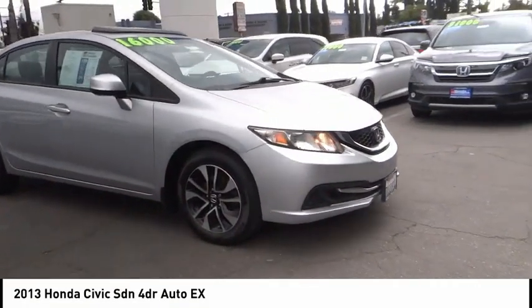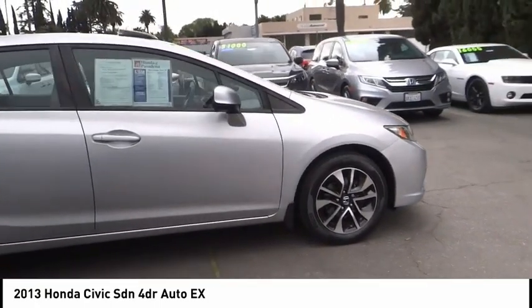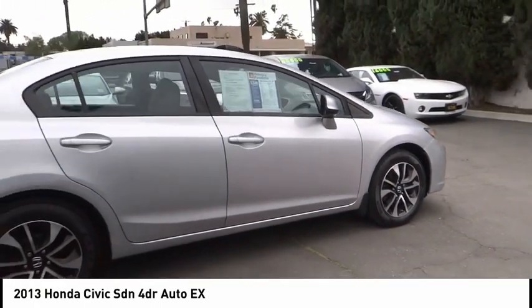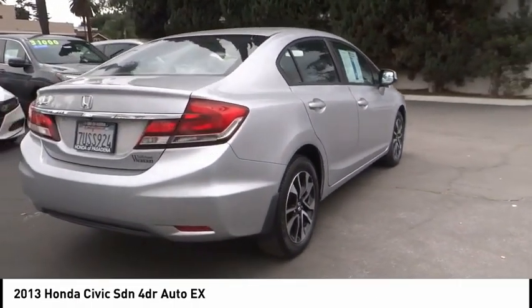Looking for the right vehicle? Check out the 2013 Civic, Honda Civic. Practical, awesome gas mileage, and incredibly reliable. This vehicle has less than 100,000 miles.